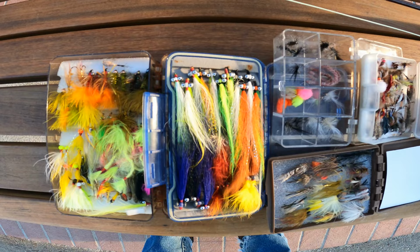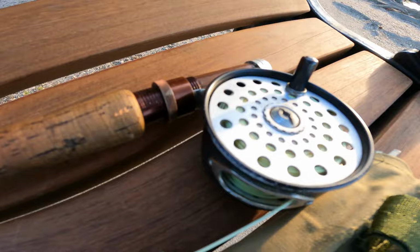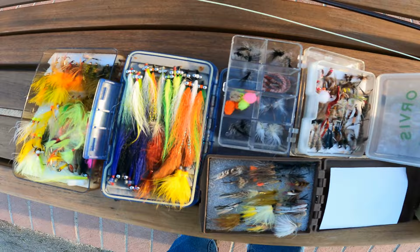So let's talk about the fun part. Like I said, this video is primarily about your rod, reel, and your line. But the fun part of fly fishing is going to be your flies. They come in all forms, shapes, sizes, for different things. There's a lot of flies. And actually, I'm only using two particular flies today.